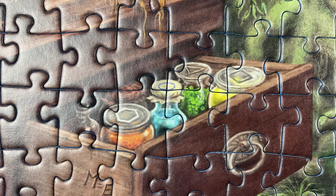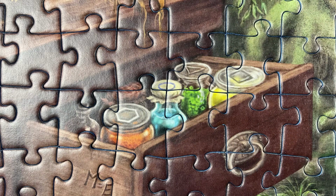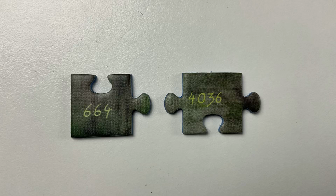Now to work out the order of the numbers, you have to look at these jars here, which is yellow, blue, green, and orange, and then put the numbers in order according to the colours on the shape jars. So the number you end up with is ultimately 4036. So that is the next number.